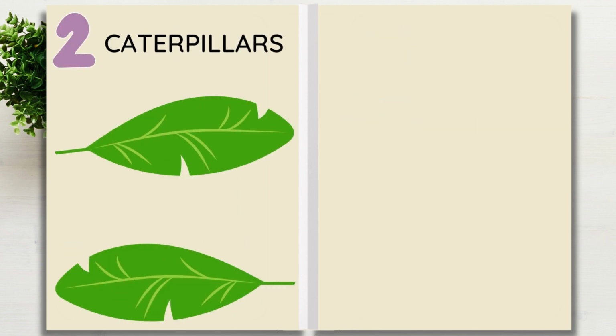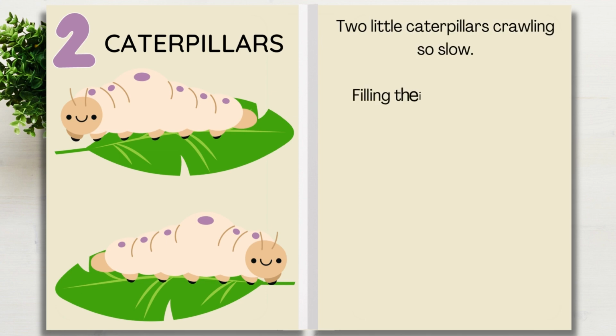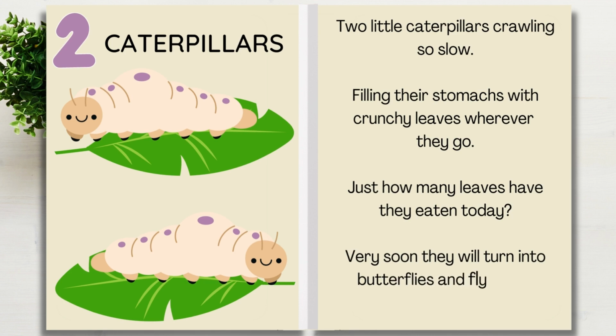Let's count two caterpillars. 1, 2. Two little caterpillars crawling so slow, filling their stomachs with crunchy leaves wherever they go. Just how many leaves have they eaten today? Very soon they will turn into butterflies and fly away.